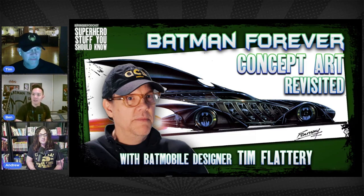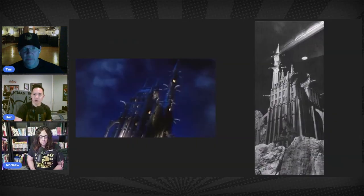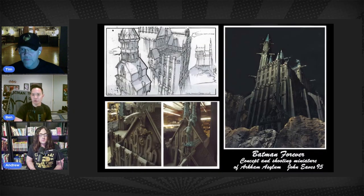So let's do what we did before and just kind of go down what we already have in terms of slides. The original opening was going to have Arkham Asylum, and it was built with this miniature that we have pictures of, which I thought was awesome. We love this Arkham Asylum that's in it. It does feel like the DNA of the Burton movies sort of finding its way into Schumacher in this one. Yeah, for sure. Love that.